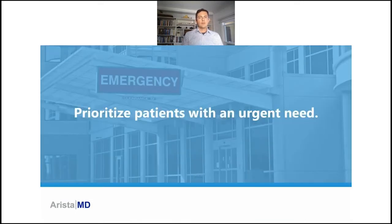And so we've gone through a number of ways in which you can simplify and streamline your existing processes and even entirely replace others, so that you're already seeing a much easier and simpler referral management process. But now that you've got all of these referrals coming in, how do you prioritize patients based on urgency?